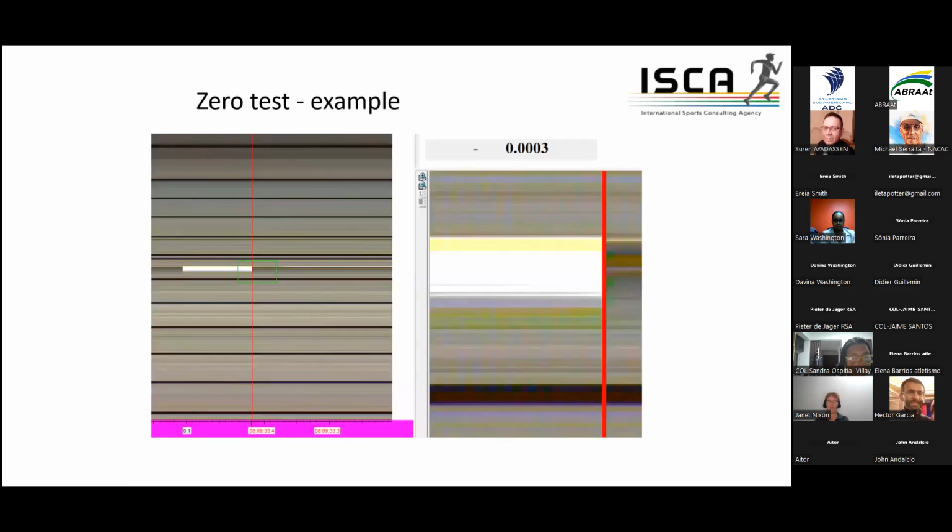Here is one example of a zero test. This is on an Omega camera, and we have an electronic gun. The image is a very clean rectangle, and we put the cursor on the very first pixel that is white. So the time that we recorded on this particular instance was negative 0.0003. That is 0.3 milliseconds.